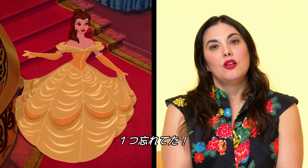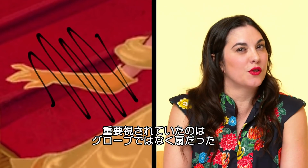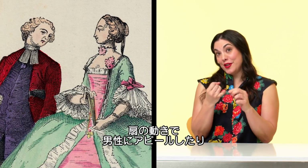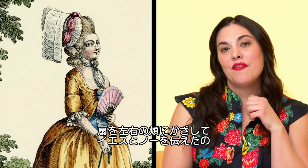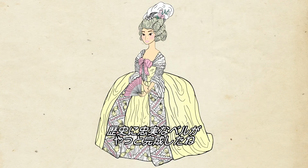Oh wait, one more thing. You will also note in 18th century fashion, gloves were not so much of an important accessory, fans much more so. Certain movements with your fan could be considered flirtatious, and you could even answer yes or no by placing the fan on one cheek versus another. So finally, this is what Princess Belle would have looked like.